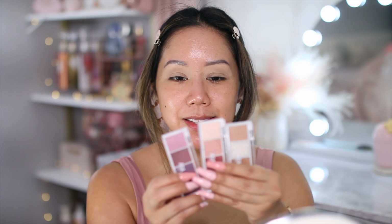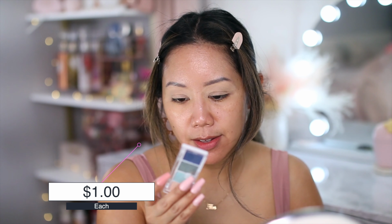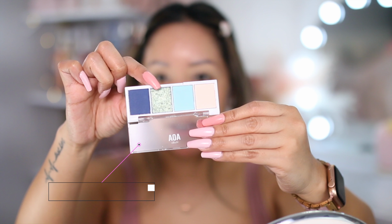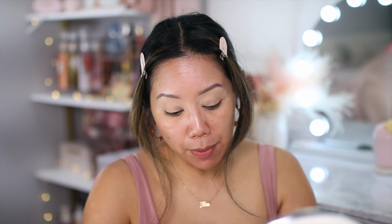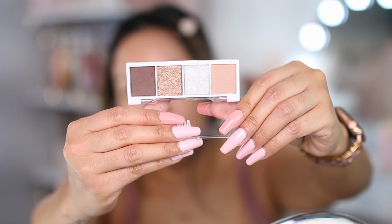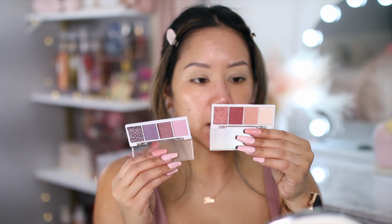Picking up some of these little quad palettes similar to another brand. This one's called Midday Stroll. Reminds me of the ocean, right? This green looks gorgeous. Other one with purples, Movie Time. This gorgeous neutral palette with pops of glitter, Depresso. Fuzzy Blanket. So here's Fuzzy Blanket.